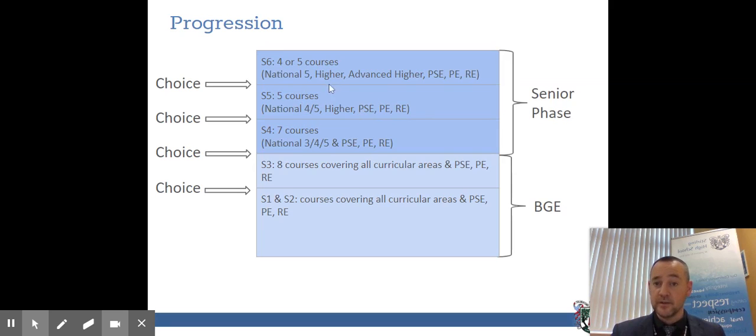When pupils move from S5 into S6, most will study 4 courses as well as some wider achievement options, which we'll discuss later. But the option is there for pupils to study 5 courses, and in a small number of cases, pupils are allowed to follow 3 courses with some extra study time.